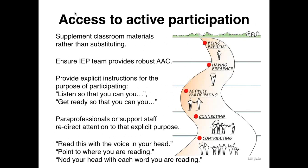We might have magnified that worksheet. We might have chosen just one part of the worksheet that we're going to actually try to do with our child with Angelman. Maybe we're not going to try to do the whole thing, but we're going to add to it, so that they have the same materials that their classmates have as well as something in addition, rather than something completely different.